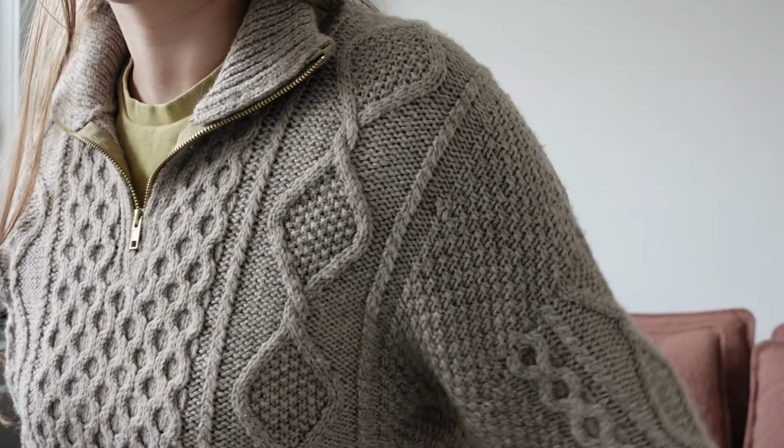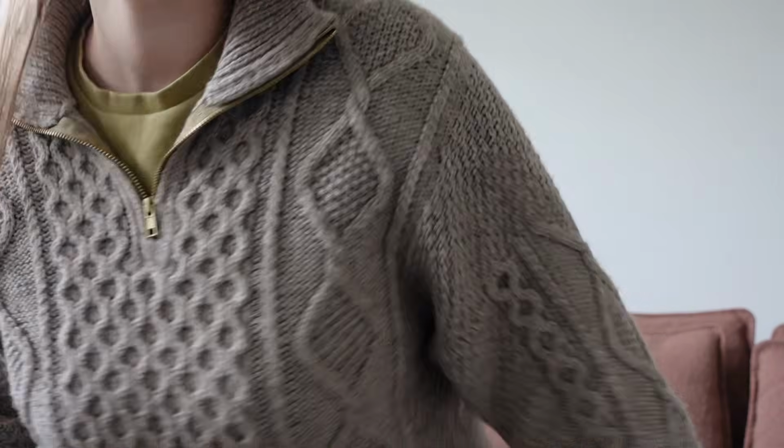The small modification I did make was adding seed stitch inside of the diamond, and turned this seed stitch over here into moss, and I really like the look of that. I did that based off of my experience knitting the book club cardigan and how much I liked that design feature.